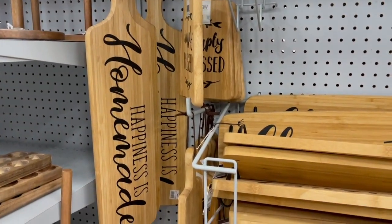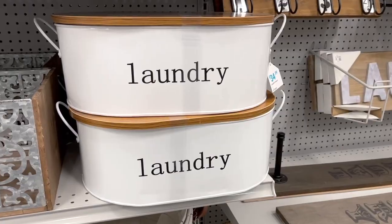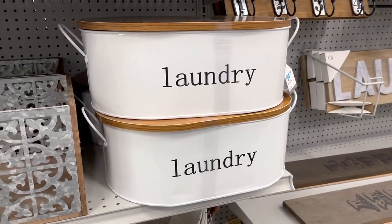How cute. Cutting boards. Oh my goodness. Cutting boards are so popular right now. You can definitely use your Cricut to make something with a cutting board. I like to get my inspiration from either Hobby Lobby or at-home stores because they have so many cute sayings on them and so many ideas that you can get to make anything you want.